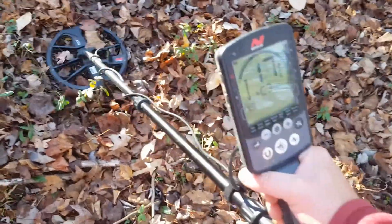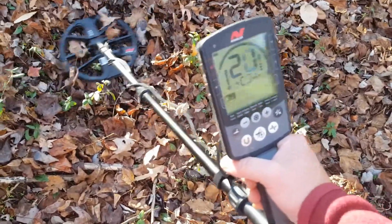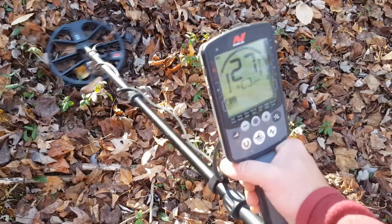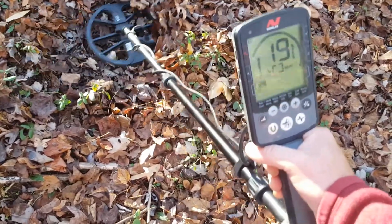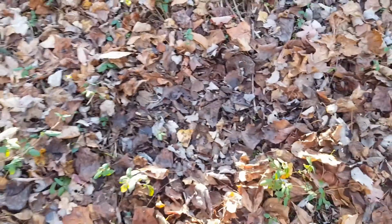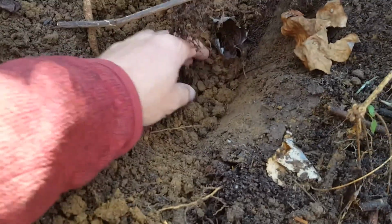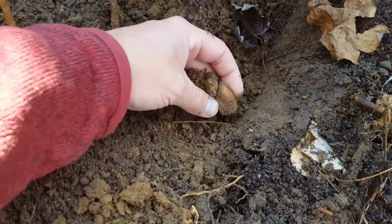Alright guys, this one's sounding... Again, there's a lot of junk in here with nails and all. But that's bouncing up into coin range. Maybe even silver coin. Or it could just be another copper nail or button, who knows. But we're definitely going to dig that out. And we'll show you what it was. Alright, cut the plug. Don't know what this is yet. Hope that's not poison ivy I'm sticking my hand in. Oh yeah.